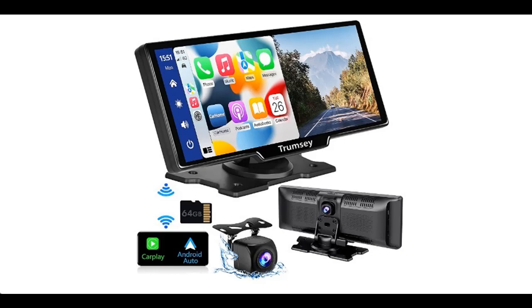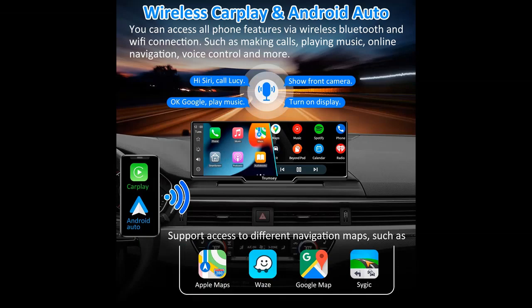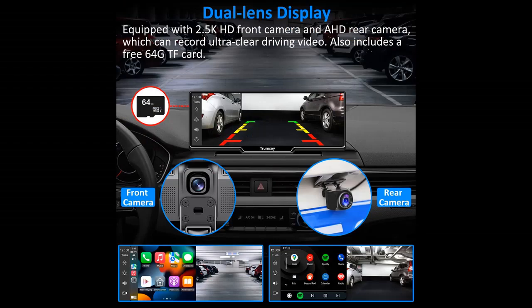Work great or fail for Trumsey portable built-in 2.5K cam car stereo, front and back loop recording, wireless CarPlay and Android Auto, HD rear camera, Bluetooth audio head unit, 64 gigabit card, car radio receiver. We will introduce the features and brief details, what features are included, to make a decision before you buy or order.